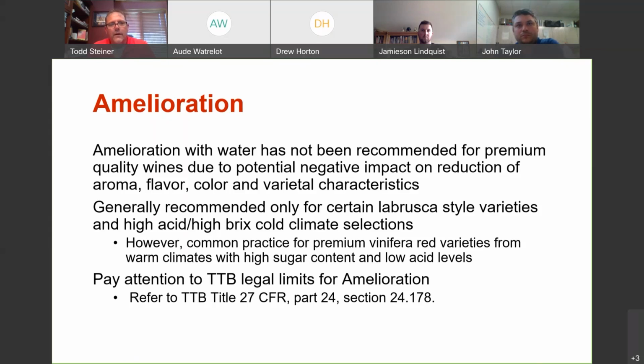And we can see it also in high acid, high brix, cold climate selections, as I mentioned. We do see it for those that can get fruit from out of state, maybe from California or a real warm climate or a warm vintage, where we have a high sugar content and low acid. We can ameliorate with tartaric acid and bring that up to acceptable levels while we're dropping the sugar content also. We just want to pay attention to TTB legal limits on amelioration, and that link or site is there.